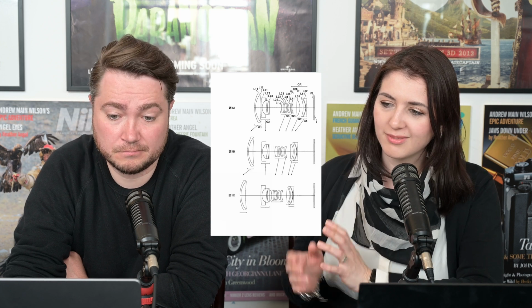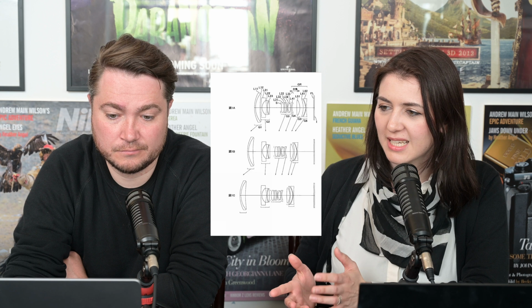So if we paraphrase that, it sounds like the new patent is for a 24-70 f4 that could be smaller, more compact, and somehow better for movie shooting. Yeah, well, I'm looking at the previous patent, and it was filed on 9/11/2017, and then the new patent has been filed on February 18th this year.